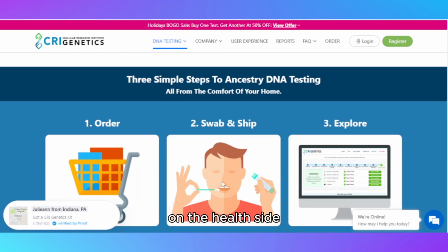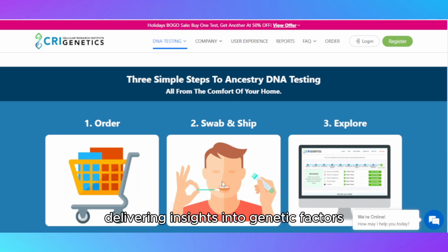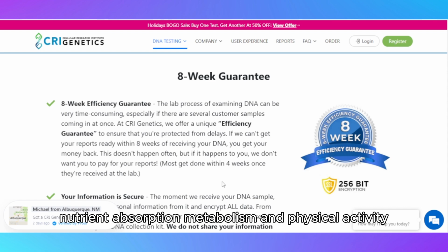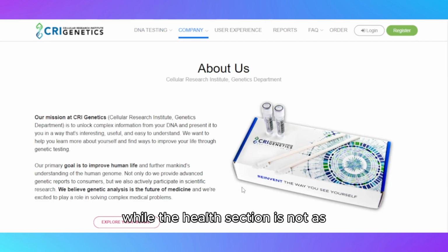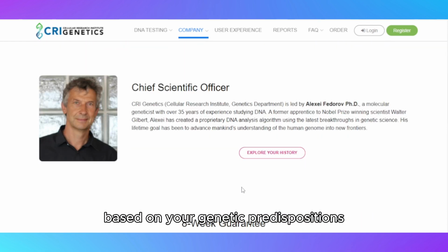On the health side, CRI Genetics provides wellness and trait reports, delivering insights into genetic factors influencing aspects like sleep patterns, nutrient absorption, metabolism, and physical activity. While the health section is not as extensive as those from kits focused solely on wellness, it still provides actionable guidance for improving your lifestyle based on your genetic predispositions.